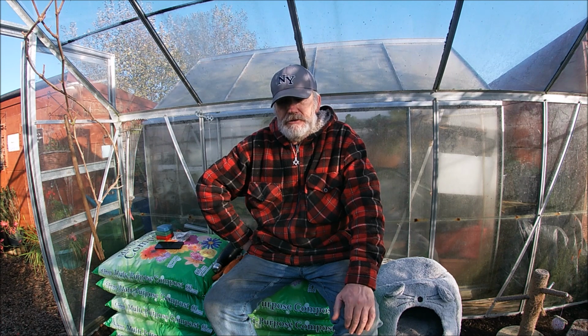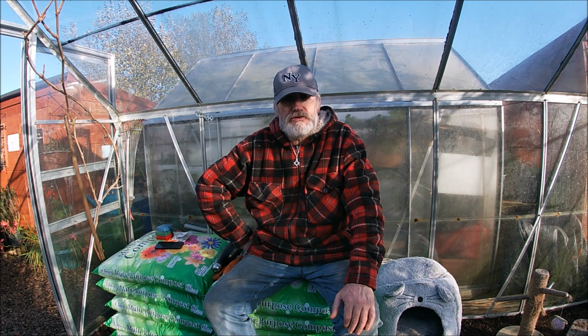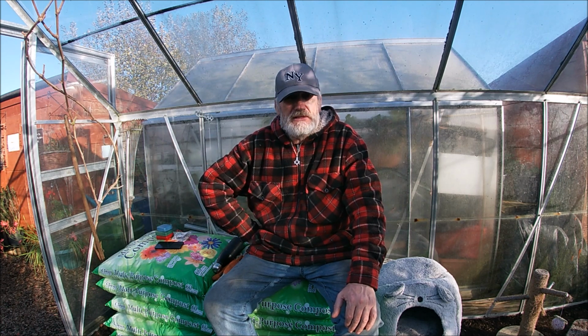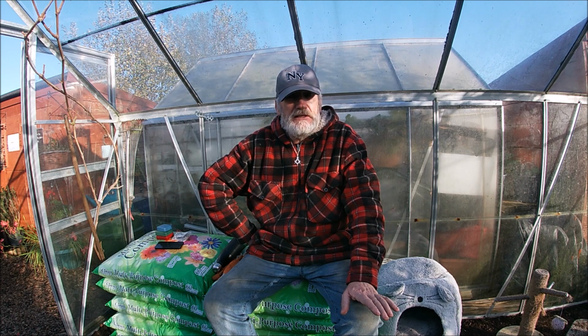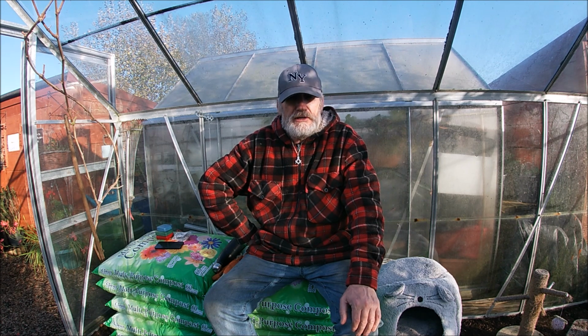So we got that done, and then I decided to pot on my rosemary. I only need about 15, so I had 15 pots on the table out here, already prepared. All I needed to do was basically to drop the rosemary into them, and that was it, they were done. So I'm going to show you this rosemary that we're going to be potting on now, and then I'll show you where we put them at the end.